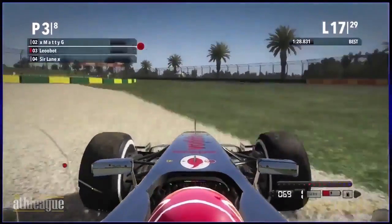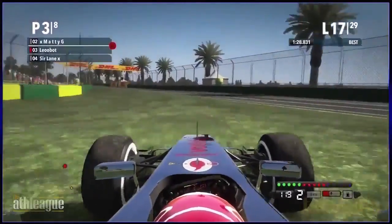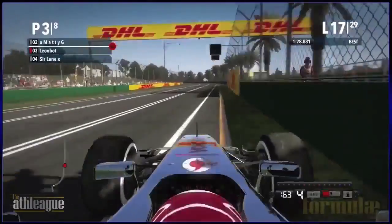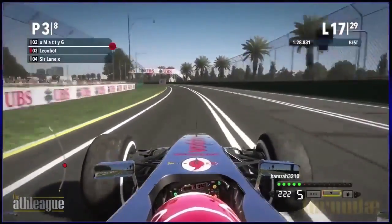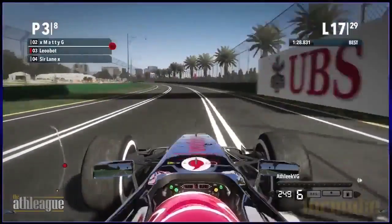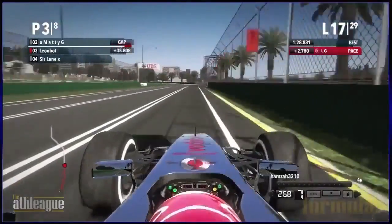Yeah, that's actually quite weird as we see Leoobot going off again. On my screen, I didn't even hit him. I got around cleanly, but on his screen, I barged him. So that was actually quite weird. I've never seen that since 2011, but yeah, that's very odd.